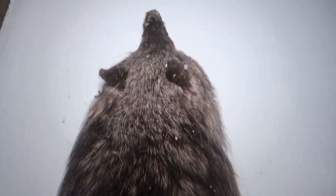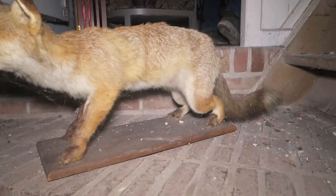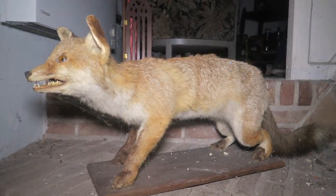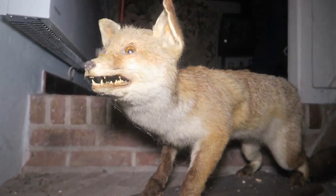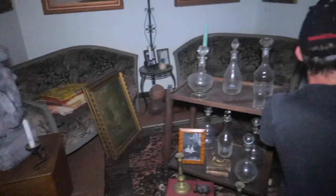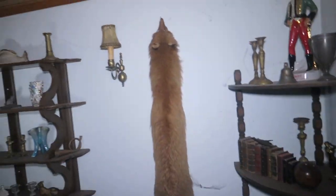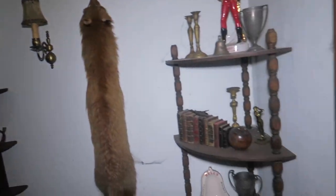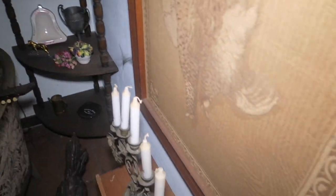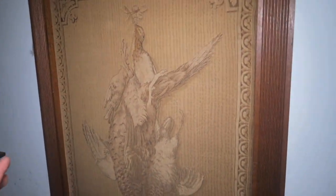Wow. Guys, look at this. First time when I was here, I legit scared the hell out of that fox because I thought it was a real animal. But it's actually a stuffed fox, you know? But guys, I freaking love this room. Look at another fox there. Some more books, smaller books. But look at the paint, it's just beautiful.